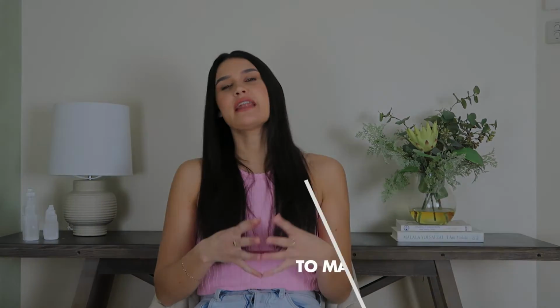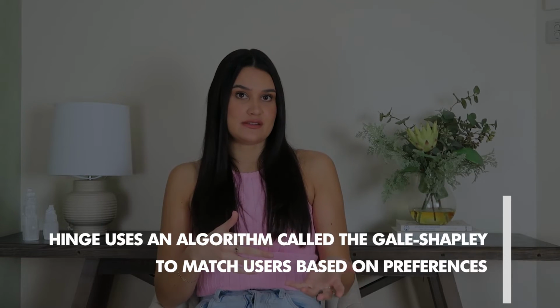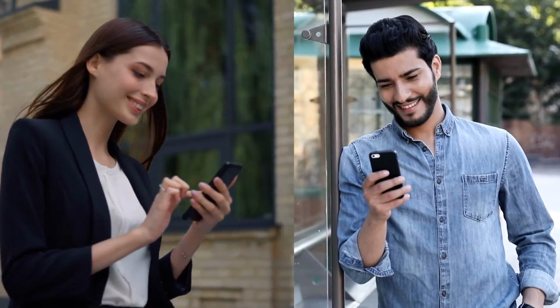Now, on the topic of resetting, you may be wondering how to reset your Elo score. Well, you need to know that Hinge doesn't actually use an Elo score to rank its users, but that doesn't mean that you can't get a fresh start in the algorithm. While Tinder's algorithm relies on Elo for ranking users, Hinge uses an algorithm called the Gale-Shapley to match users based on preferences. While the Gale-Shapley algorithm is designed to pair users who will go well with each other, you might disagree from the look of your Hinge deck.